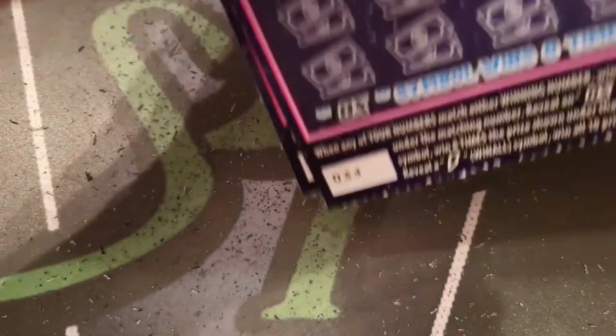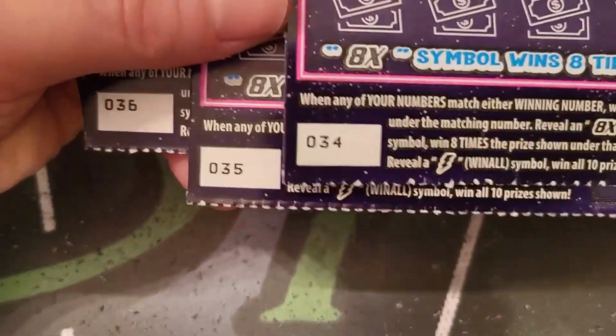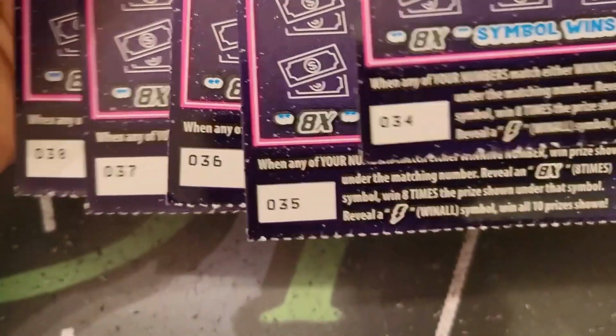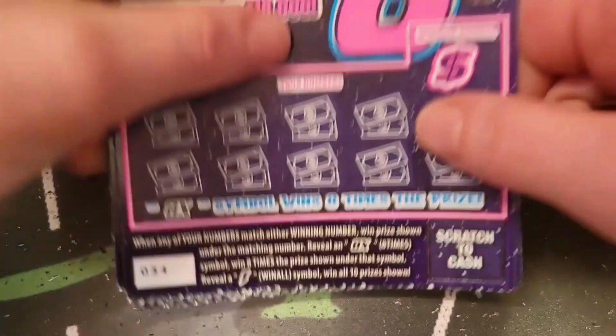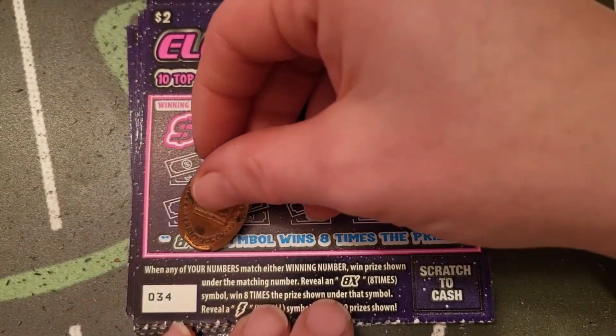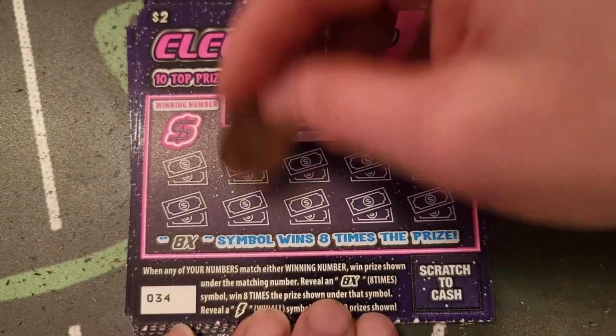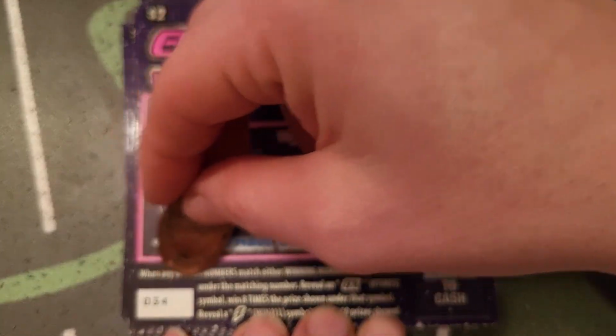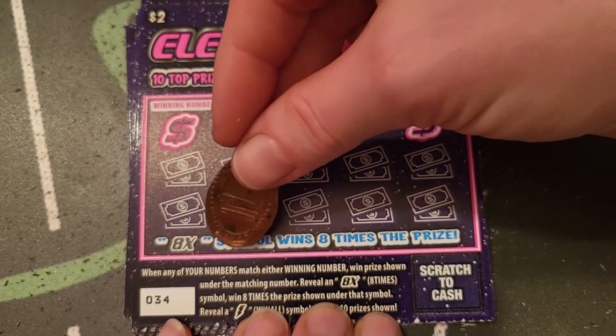Let's move on to the electric eights. 34, 35, 36, oops, 37, and 38 is what we're working with here. So we'll start with ticket number 34. I just missed my favorite number, 33. 27 is my favorite number, but I think 33 is also a cool number.